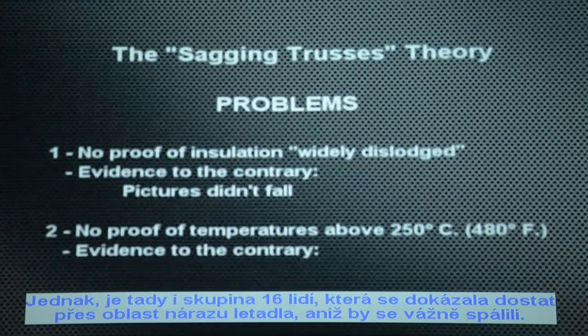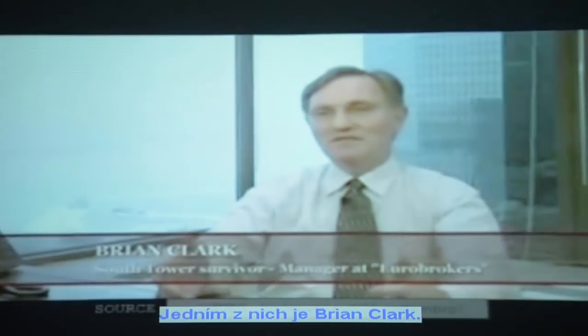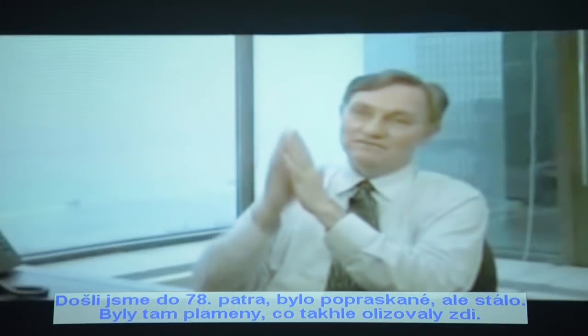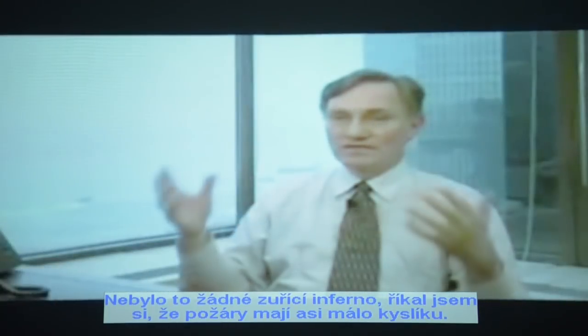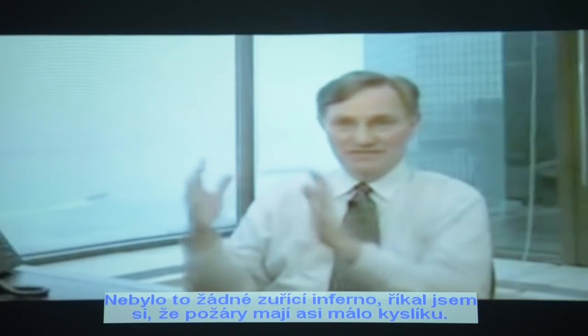The first one is that a group of 16 people managed to descend through the area devastated by the impact without obviously being burned alive. One of them is Brian Clark. And when we came to the 78th floor, the last layer was standing, but it was cracked. And there were flames licking up the other side of the wall like this. It wasn't a roaring inferno. I sensed that the flames were maybe starved for oxygen right there, in the interior.